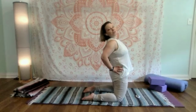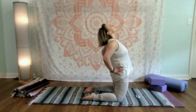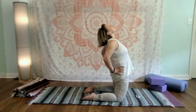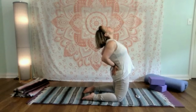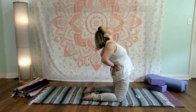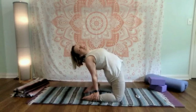Finding that Ujjayi, that victorious breath. And if basic camel is a little bit too risky, remember, it can always come down to your fist. Takes it out of the wrist just a little bit.